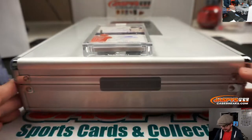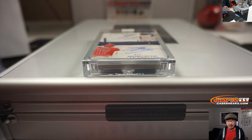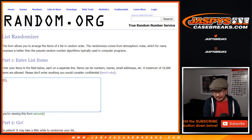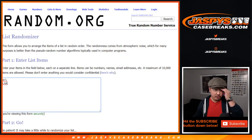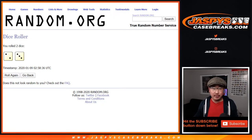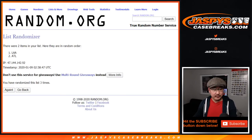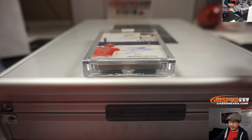All right, well, time to make one person happy and one person sad. Random.org is going to help me in that situation. Atlanta and Los Angeles Angels. Let's roll it and randomize it 5 times. A 2 and a 3. Good luck to both of you. 5 times, team on top gets it. 1, 2, 3, 4, and the 5th and final time. Stays with the Angels. After 5 times, that goes to Brandon Bray Saunders, who picked up the Halos.